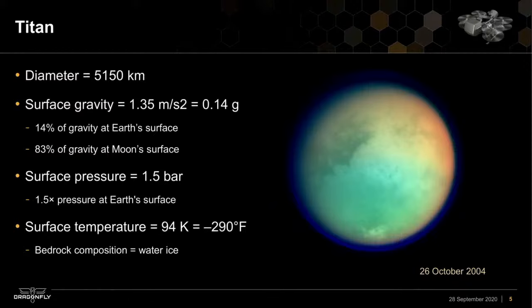But it does all of this at a temperature of 94 Kelvin. For you Fahrenheit friends, it's 290 degrees below zero Fahrenheit. So all of the fluvial and atmospheric evapotransport mechanisms that go on are not with water. They are with other very interesting hydrocarbons.